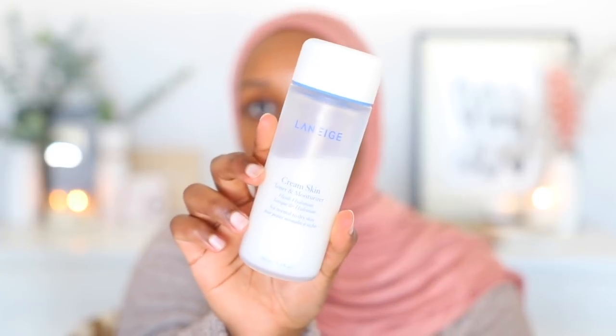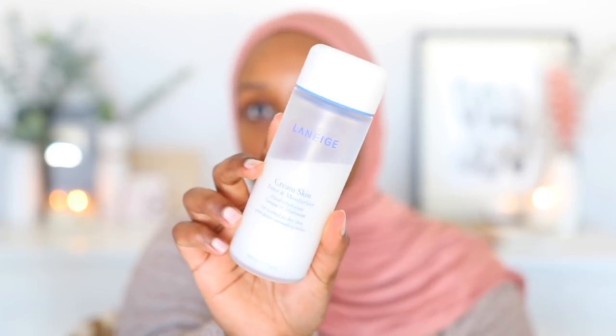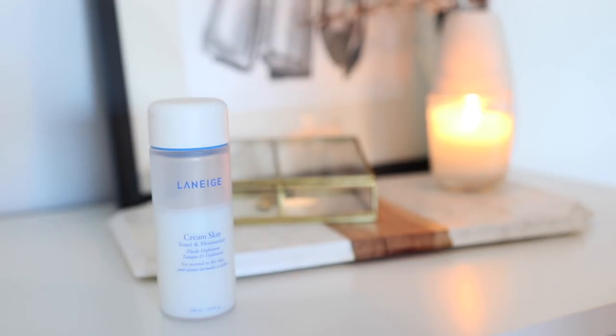So one of my all-time favorite toners, this is the Laneige Cream Skin Toner Plus Moisturizer. Now this is a very, very hydrating toner, so it will balance your pH, kind of rehydrate your skin. So I will use this when my skin is just feeling extra dry and I just feel like I need it. And the Inky List also has their own toner as well, in case you're interested.